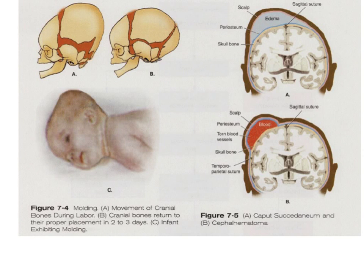Hey guys, I'm sorry that I spoke up when Professor Sullivan was speaking about caput and cephalohematoma, because I need to correct what I said. So I want you guys to scratch your notes on caput and cephalohematoma and just look at this image.